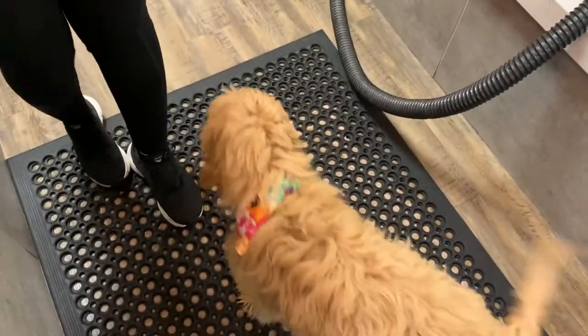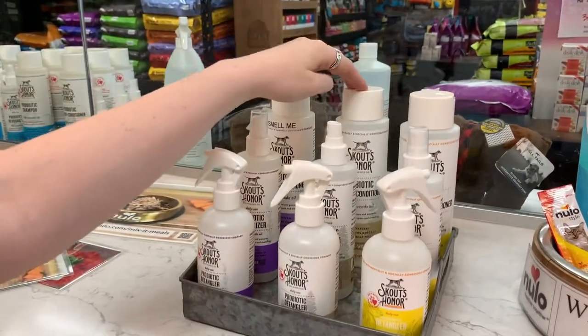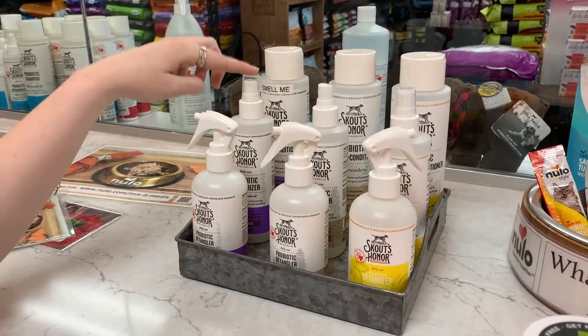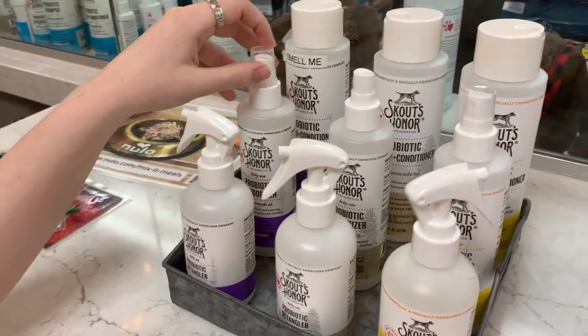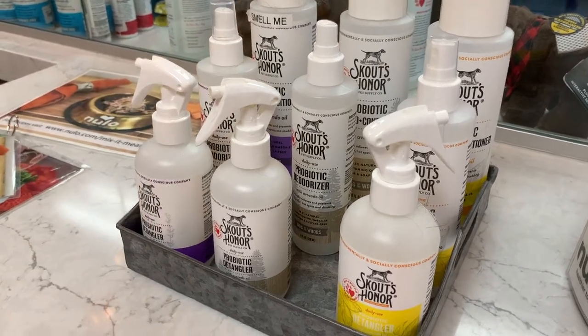And then everything up here is free for you to use. So these big bottles right here, these are the empty bottles of what's coming out of the shower. So you can smell them to see what you like before you use them. These right here are deodorizers, so it's like a dog perfume. You spray it on them when you're done, makes them smell really good. And then these are detanglers, so that's gonna help you brush through any knots, anything like that, brushing through a coat. Makes her really soft too.